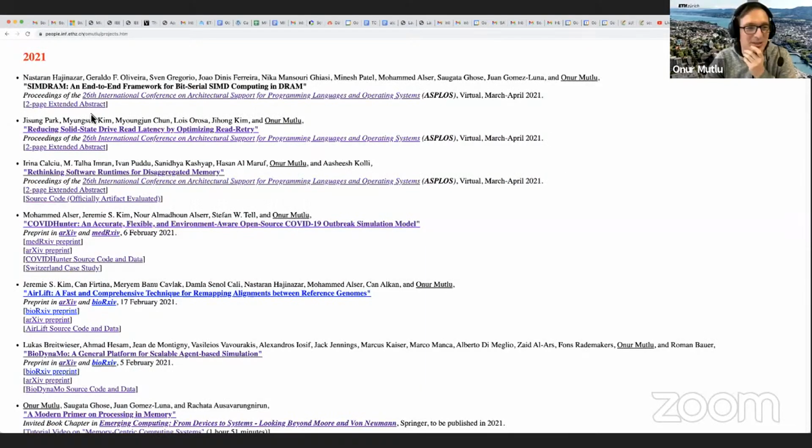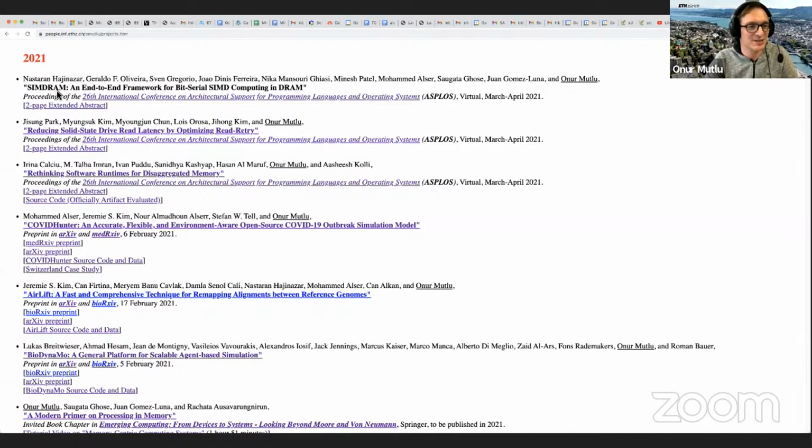I will also, maybe I'll share my screen quickly, mention that there's more work in this area that's coming. You can see my screen probably, right? Okay, good. This is my publication page. We have one paper coming up, where Geraldo is co-first author with Nastran. It's called SIMDRAM. You can imagine what SIMD stands for: single instruction, multiple data, DRAM. This is an end-to-end framework for bit-serial computation in DRAM.